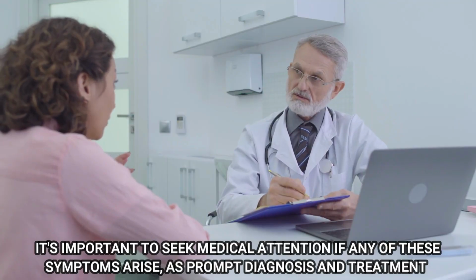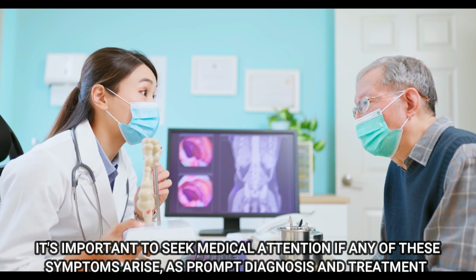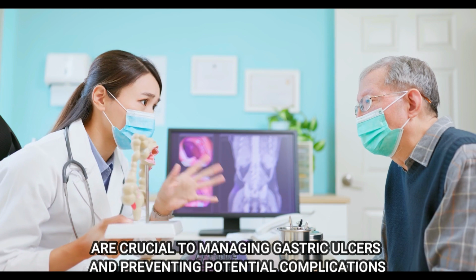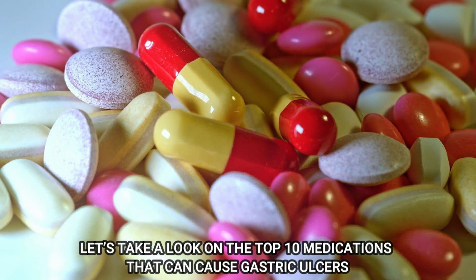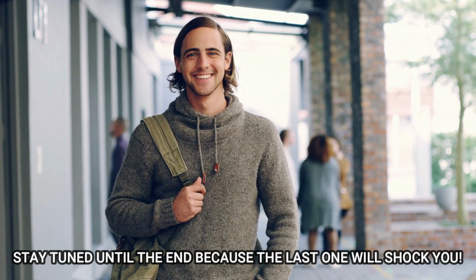It's important to seek medical attention if any of these symptoms arise, as prompt diagnosis and treatment are crucial to managing the gastric ulcers and preventing potential complications. Let's take a look at the top 10 medications that can cause gastric ulcers. Stay tuned until the end because the last one will shock you.